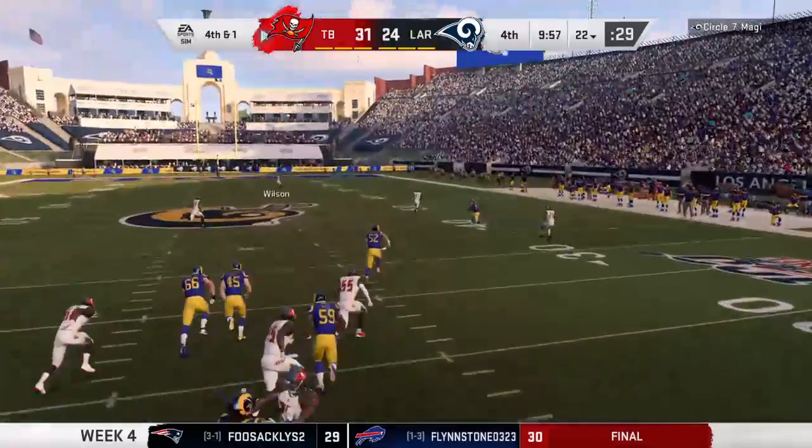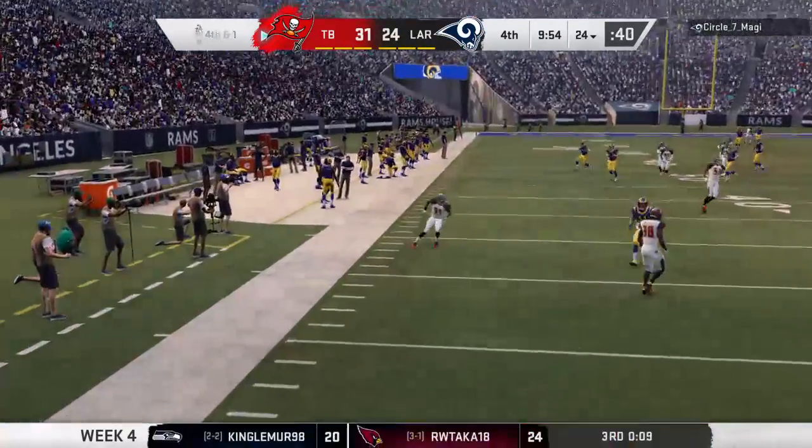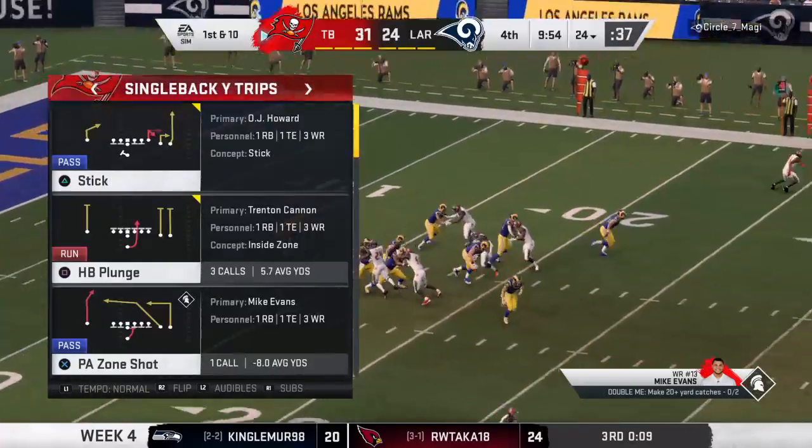His first punt, 48 yards. This one looks equally as good. The Bucs take over 1st and 10. Let's go. Let's go. Let's go. 24-yard line.